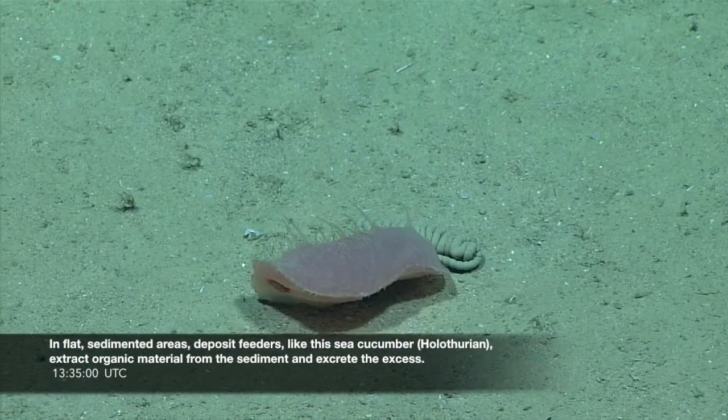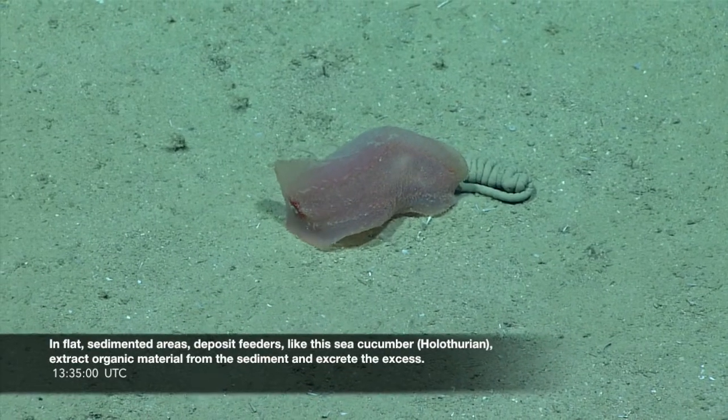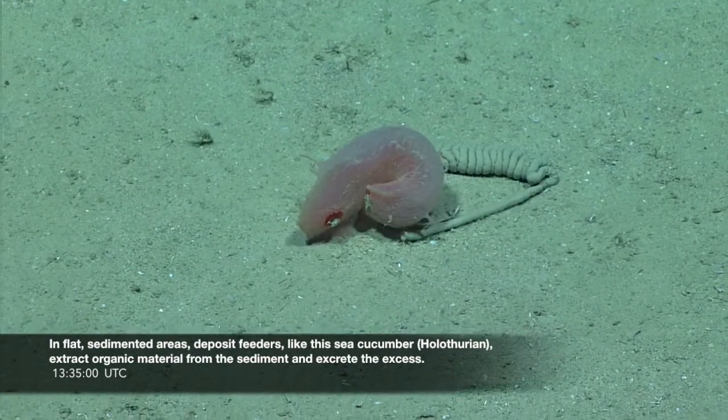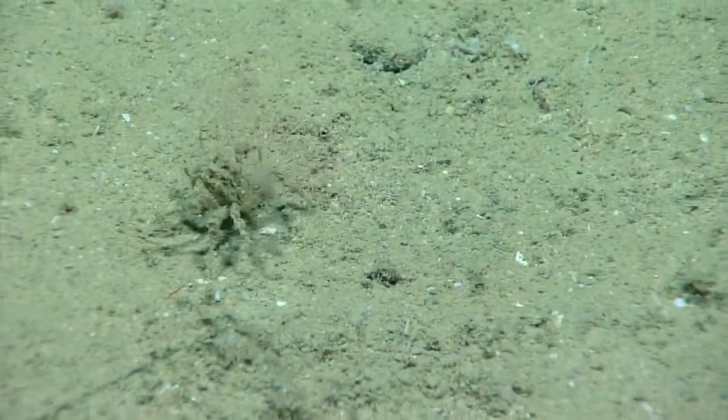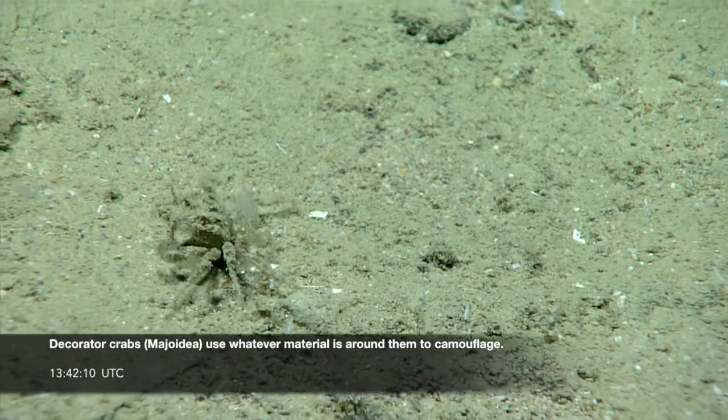In flat, sedimented areas, deposit feeders, like this sea cucumber, extract organic material from the sediment and excrete the excess. Decorator crabs, like this little guy, use whatever material is around them to camouflage.